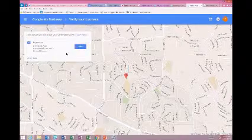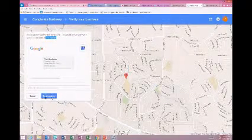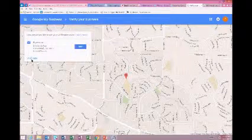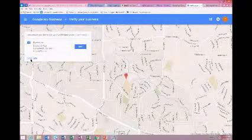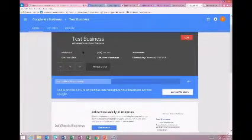So you enter the information, you click send postcard, and it'll get to you within 2 weeks. In my case, I've gotten it within 3 days. Okay, for the purpose of this, I'm going to click verify later, and it'll take me to this page.